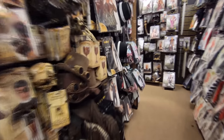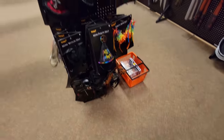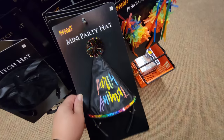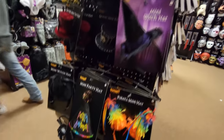All right, let's go on a hunt for the shrunken head. I'm just amazed that I have not seen one shrunken head in any of these stores. I am not finding any shrunken heads, but remember the other store we were in, guys, where we were looking for the mini hats? Gothic mini top hat? Here's a mini party hat. Needless to say, they don't have a mini Nate hat, but I knew I wasn't crazy and I had seen a whole bunch of mini hats.